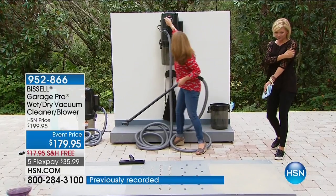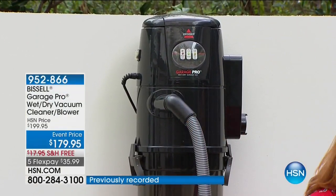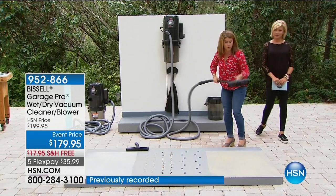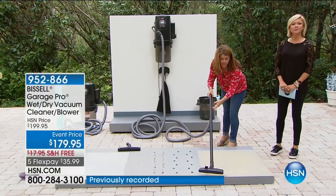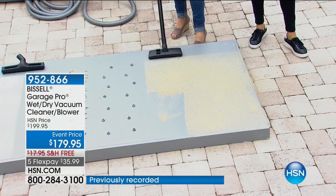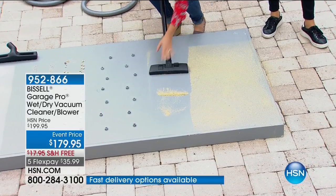Now, all we're going to do is you just turn it on right here. Now I've got it in the suction mode, all right? So here we have, and I'll go through all the different tools, this is our multi-floor tool. So here we have some sawdust, all right? A lot of us are doing all those big projects right now, in the garage, outside. Oh, here, I've got it on the wrong thing. We're going to flip it over.